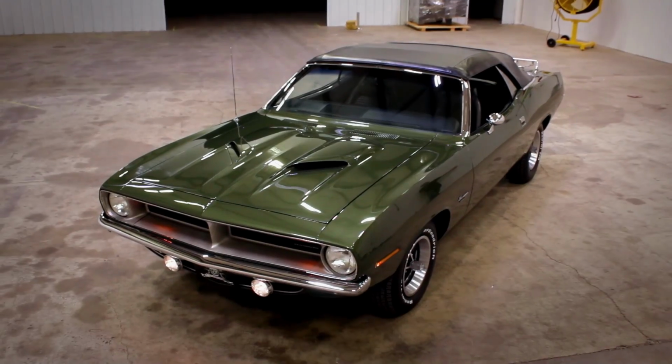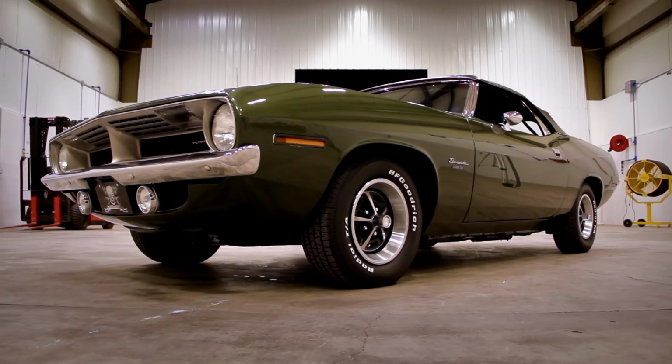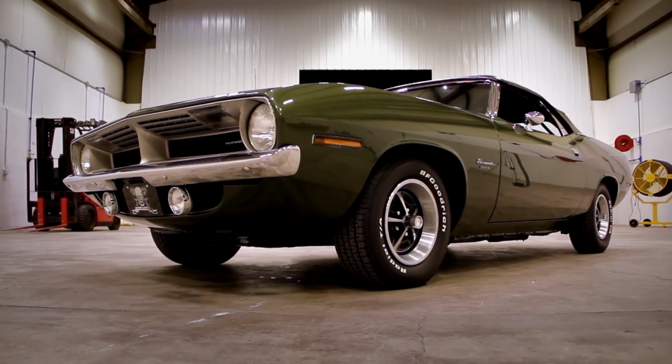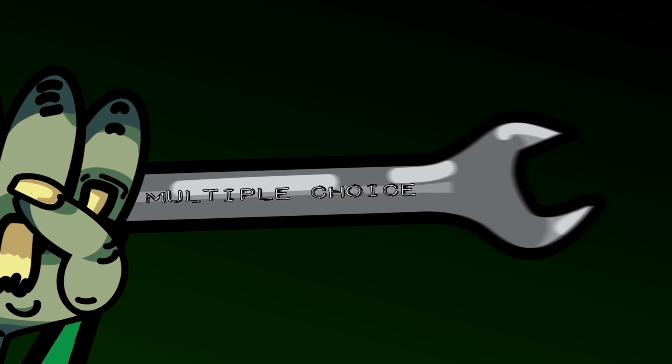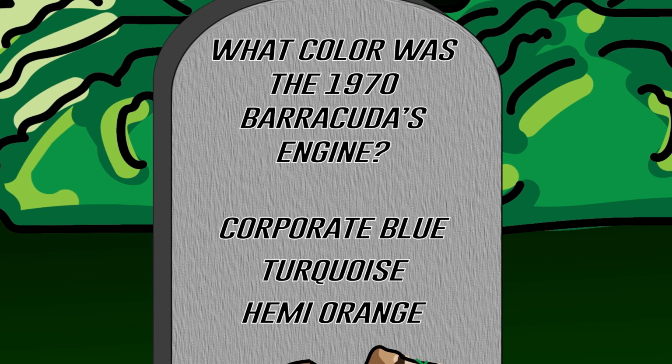In previous seasons of Graveyard Cars, we restored this stunning 1970 Plymouth Barracuda convertible. It was a 383 two-barrel with air conditioning. What color was the engine? Was it corporate blue, turquoise, Hemi orange? If you watched the episode, you should know the answer. Stay tuned after the break. I'll let you know how you did.